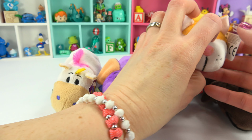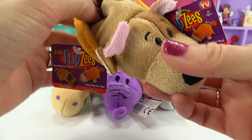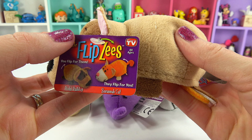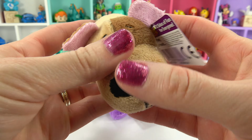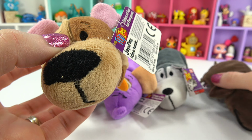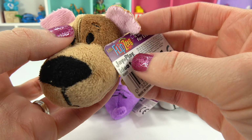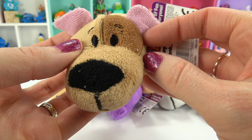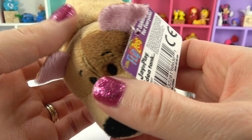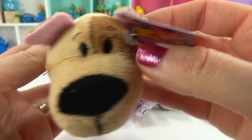Okay, let's see who our kitty turns into. Savannah Cat becomes a bulldog. This is Bodini Bulldog. There's lots of dogs in this series. This little bulldog has such a cute big nose. It's a lot bigger than our Labs. He is so cute, and he has one darker patch of brown, and the rest of his body is tan, except for his tail and his four cute little feet. He is so sweet. I think his name should be Spot.